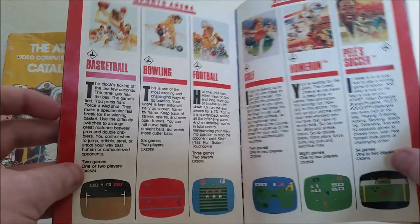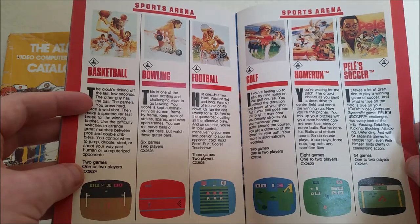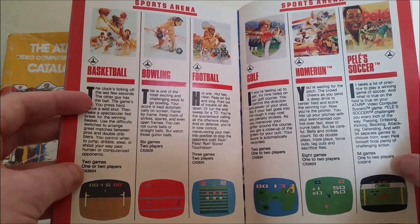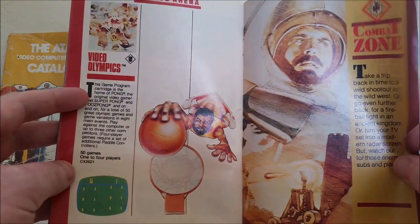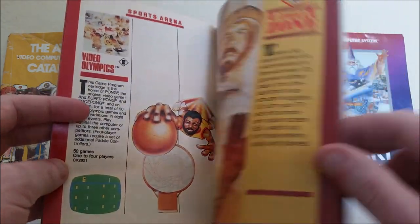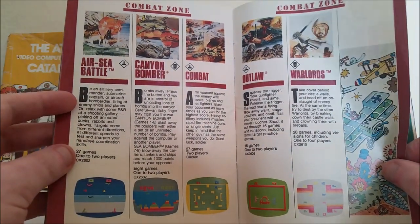Sports Arena. So all the early sports games, most of which weren't very good. Pelé Soccer, the very first licensed sports game. Into the Combat Zone with a nice Warlords picture. One of the best multiplayer games ever made, without any doubt.